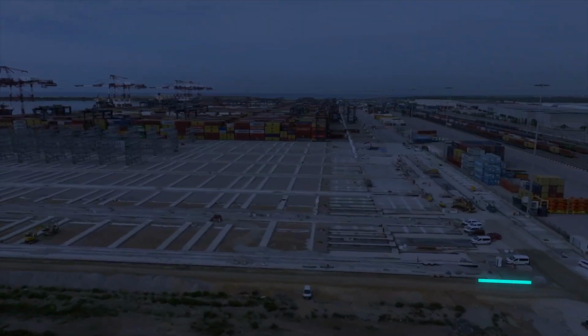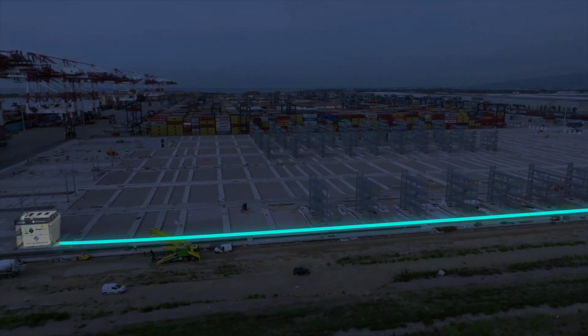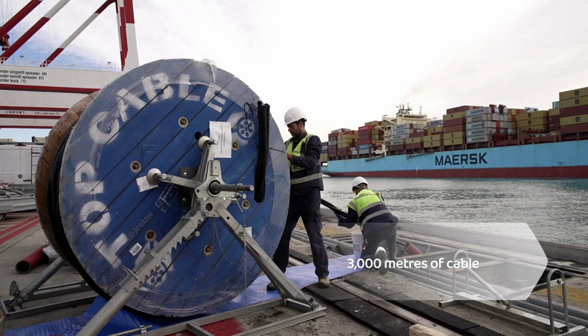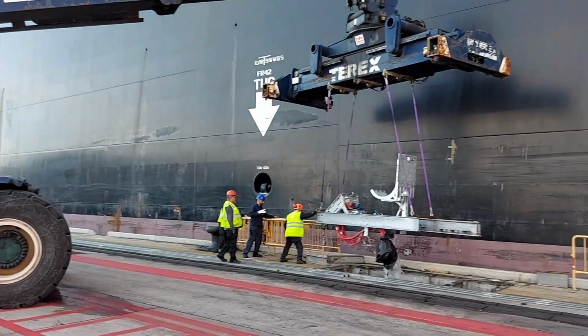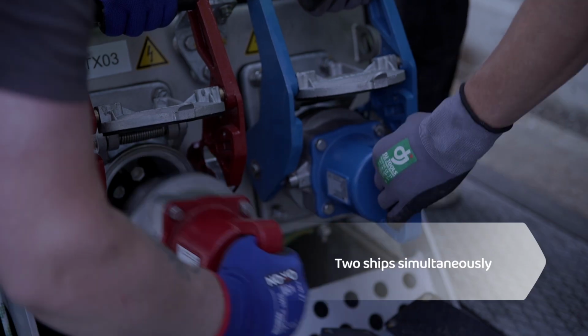Installation of the OPS meant bringing a new 25,000-volt medium voltage network via 3,000 meters of cable to the wharfside, where 3 specifically designed connection boxes have been manufactured and installed to allow them to be integrated into and made compatible with terminal operations. These connection points allow up to 2 vessels to be connected simultaneously.